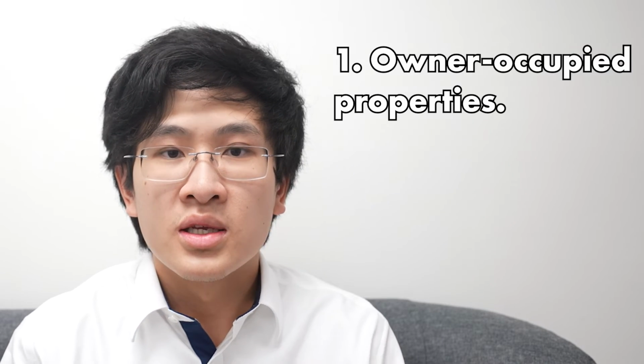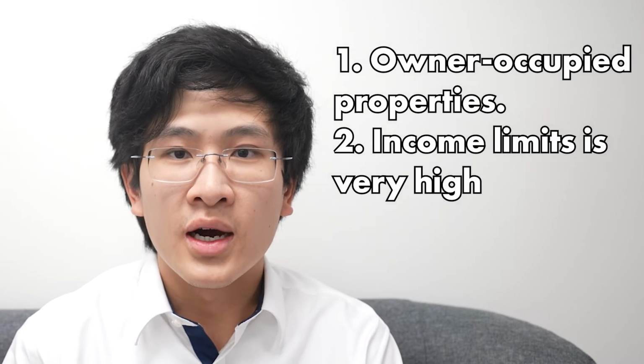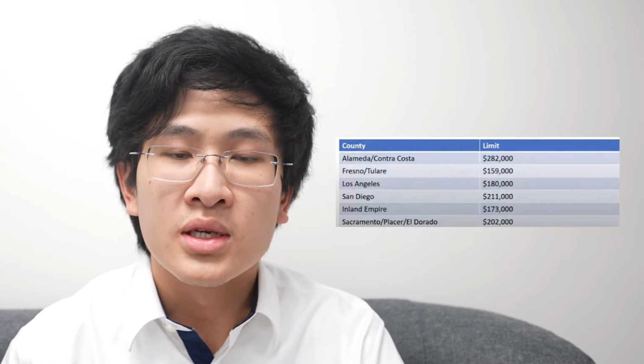There are some requirements that need to be fulfilled before you can apply for this grant. First, it has to be an owner-occupied property. Second, income limits are very high, such as in Los Angeles it's $180,000, San Diego $211,000, Fresno/Tulare $159,000, Alameda/Contra Costa $282,000, Inland Empire $173,000, Sacramento, Placer, and El Dorado $202,000. So check if you qualify, and you can ask your loan officer to apply for this grant if you're planning to build an ADU in your backyard.